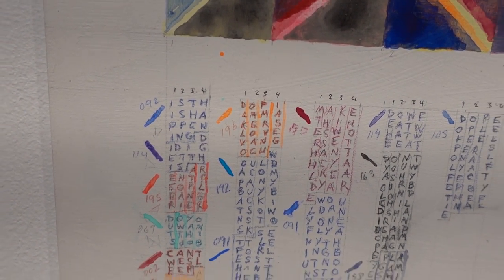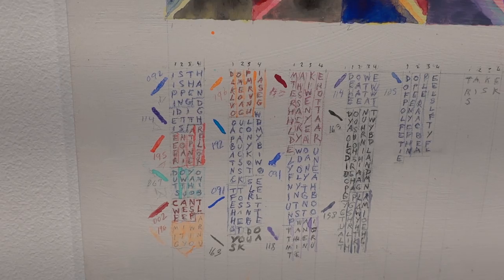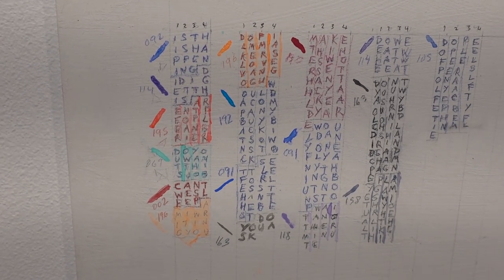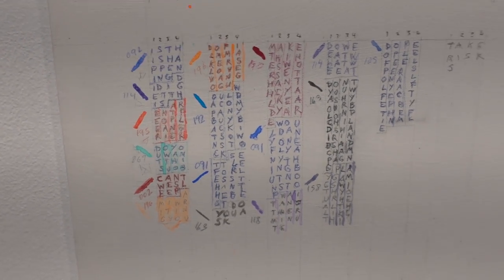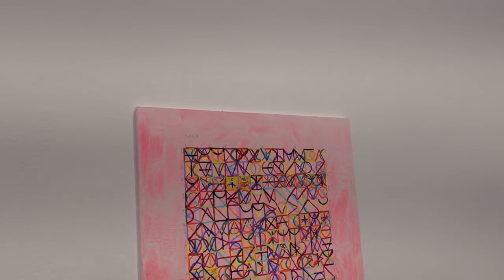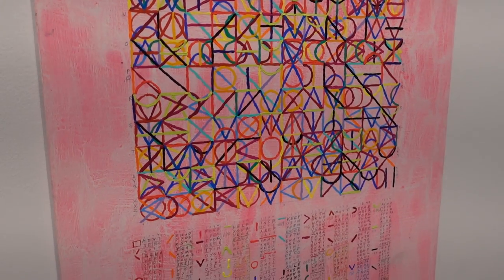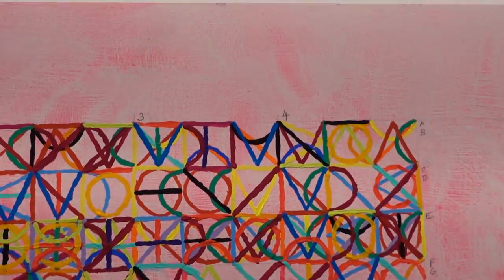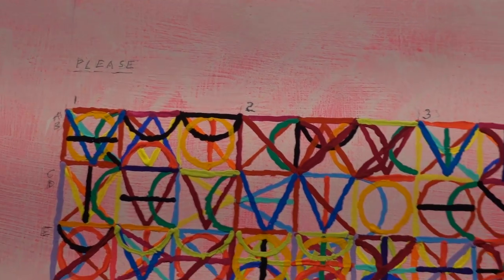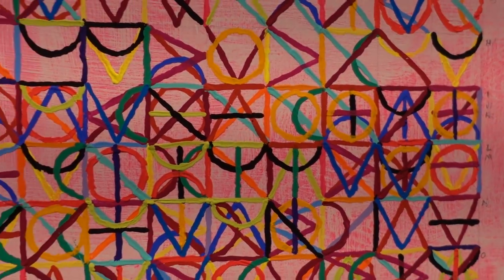Is this happening? Did I get this? It's titled "Please," 18 by 24. The way she's gone to a more linear treatment of the grid here.